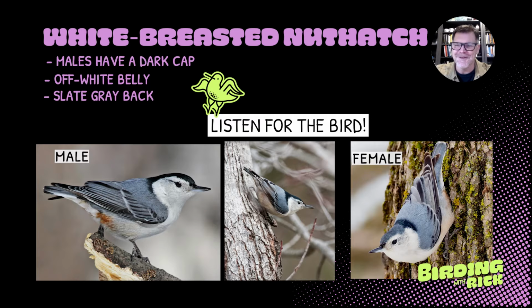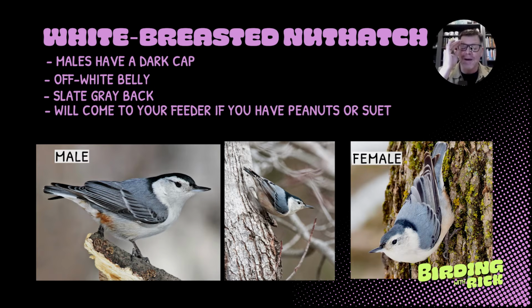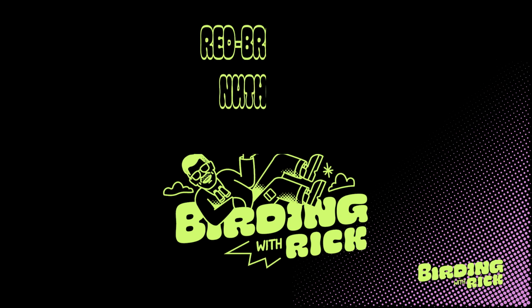You'll often hear them before you see them. So that's the clue. There's one in the area. And both of these will come to your feeder if you've got peanuts or suet. They're not scared to come. They're fun to watch. I've got a pair of white-breasted nuthatches that have come to my feeders every day for 4 years. You get to know them.